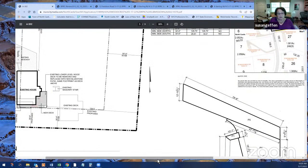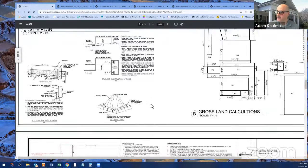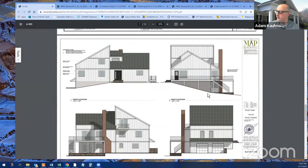Okay, sorry about that. Okay, new deck at the side and rear of the house. There's an existing deck there that's going to be replaced. In general, I don't have any major concerns with what's being proposed here. So this is the side of the house. This is the rear. Here's the rear elevation.